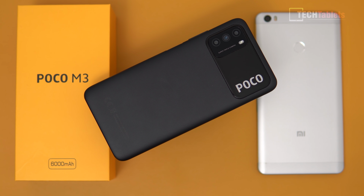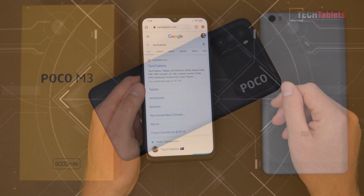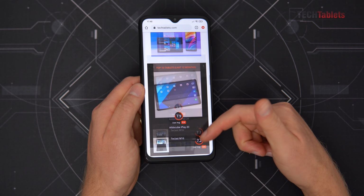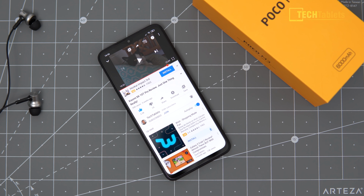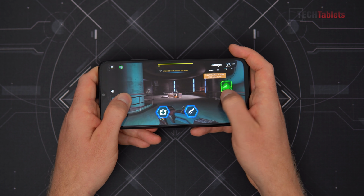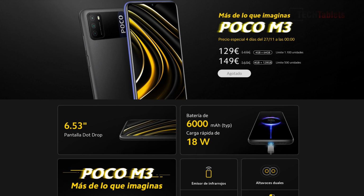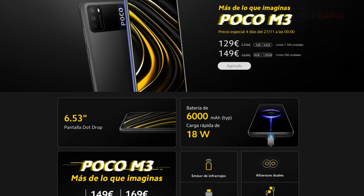So we've got a 6,000 milliamp hour battery in this. We have the Snapdragon 662. It's 4G dual SIM, micro SD card support, 3.5mm headphone jack, IR transmitter, dual loudspeakers, and a full HD screen, all for a starting price of currently $129 US, which is an absolute steal, or 129 euros. Later on, it's going to be about, I think, 150 US.